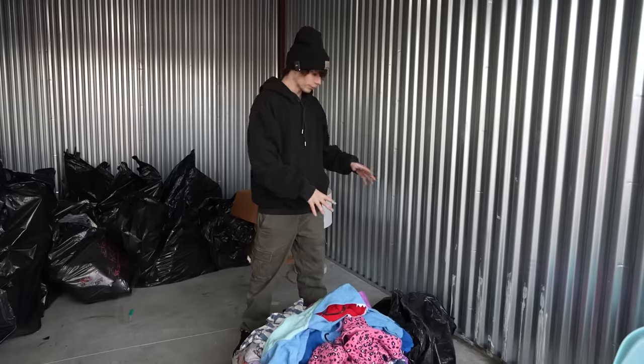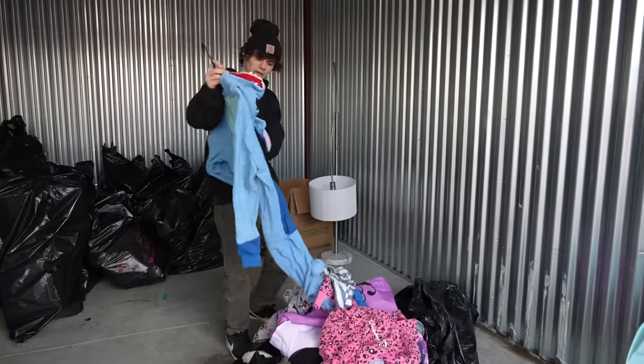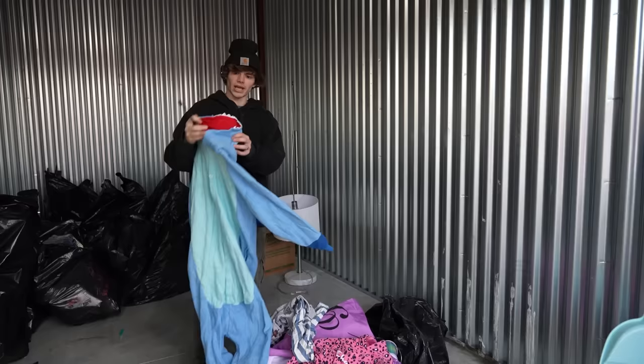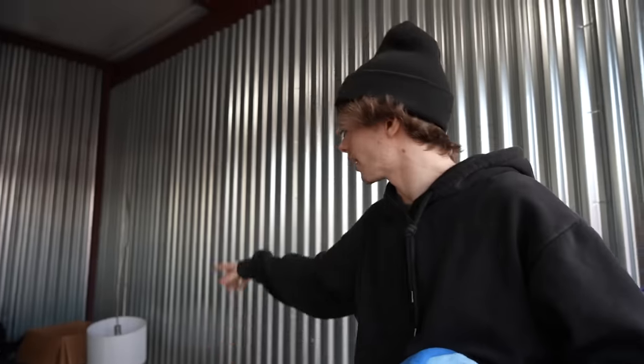All right, I'm gonna actually end up clearing all these clothes out right here because I wanna start making my way over here. But by the way, look at this. It's a Stitch onesie. Kind of cute. I kind of like it. But yeah, let me clear all these clothes out and let's start going back there. That lamp looks so sick.